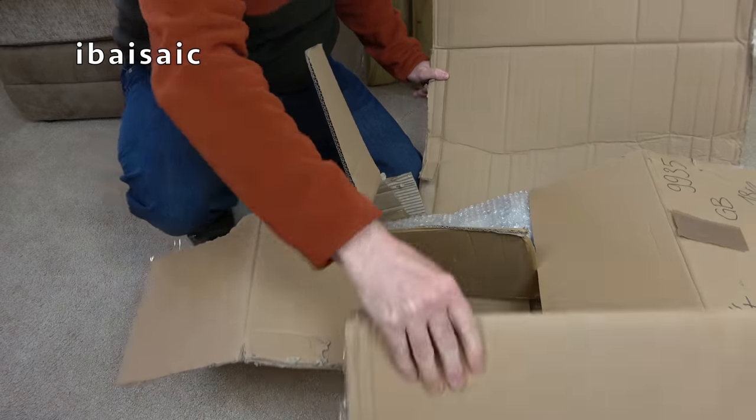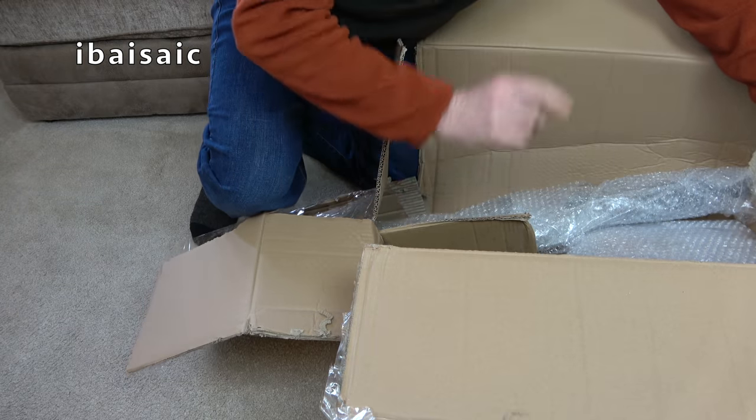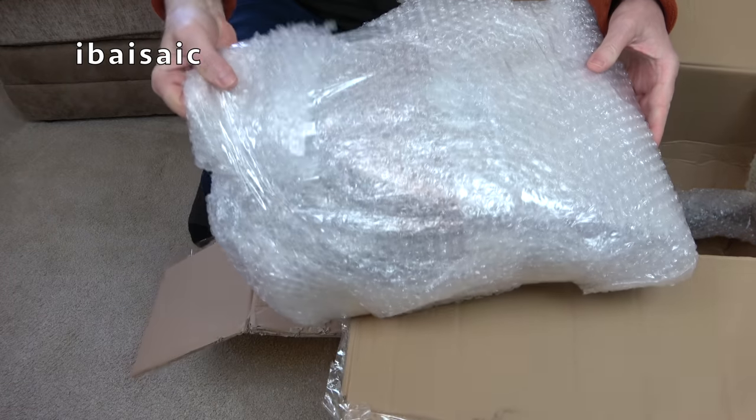Right, well, as I said, the box is far too big. I don't believe it. Oh, well, they have taken the handle off. Right, because here's the cleaner. Well, it's well packed.